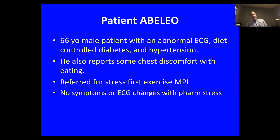Another patient, a 66-year-old with an abnormal EKG, diabetes and hypertension. He reports some chest discomfort with eating. He has a stress exercise MPI. He had to have pharmacologic stress because he exercised poorly. And here's our stress upright image.